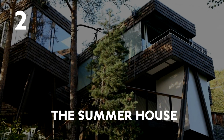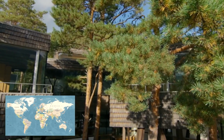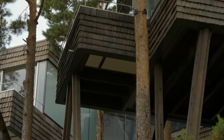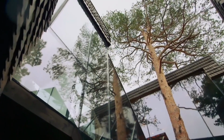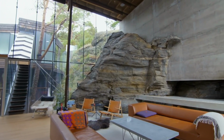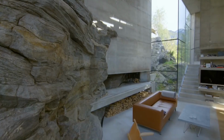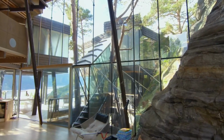Number 2. The Summer House. This house in Norway was designed by architects Jensen and Skodvin to be a mixture of natural and man-made. It isn't a house on a mountain, it's a house that is part of a mountain. With turf roofs, glass walls, wooden floors, concrete bathrooms, and steel structure, it combines multiple materials to obtain a natural balance. The foundations were designed so as not to disturb the mountain rocks, natural integrity, or any tree roots in the area. They were so respectful of their environment that they didn't even build a road to reach the house, so the only way to get there is by hiking. Not so good for getting the groceries in.